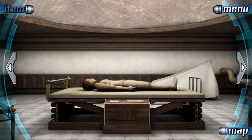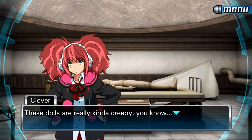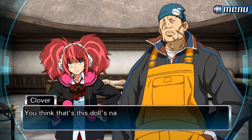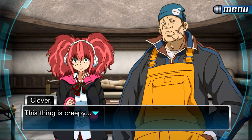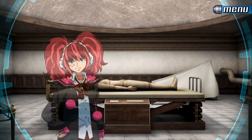So anyways, let's get into this operating room, right? So what can we do first? These dolls are really kind of creepy, you know? Hey, it says something here. John. You think that's this doll's name? Maybe. This thing is creepy. I wonder why it's on the bed. I mean, yeah, that's a good question. Can we go over there?